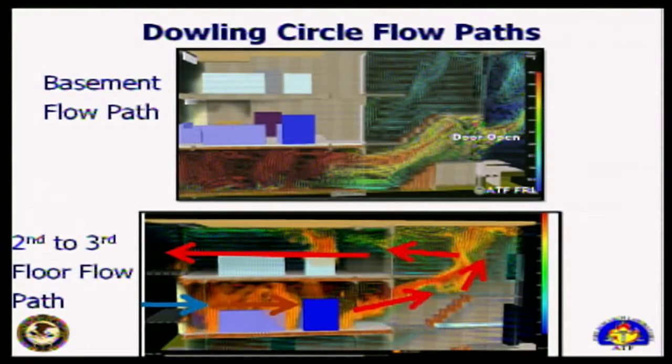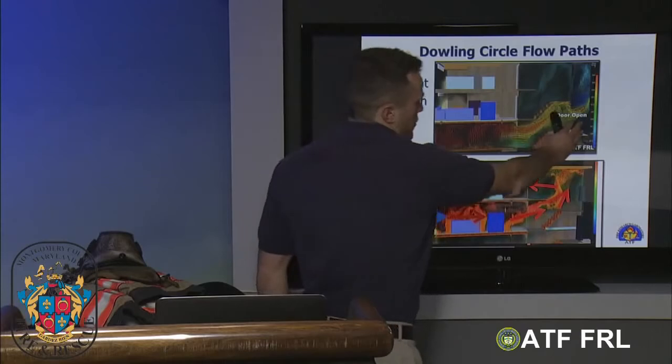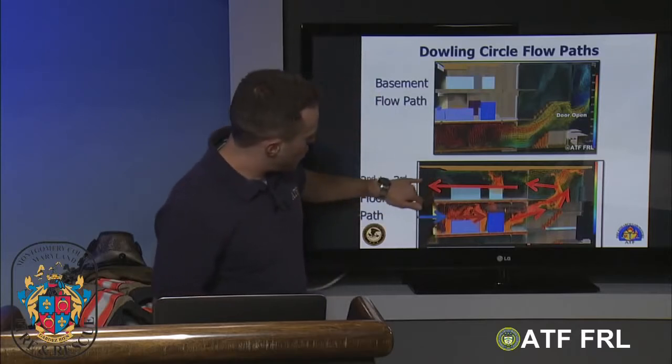So, what we looked at in the last video was this basement flow path. Remember, anytime you have an opening low and an opening high, which is almost every fire we go to, you're going to have a flow path develop. Here, this is Baltimore County, your rear slide or your front door, flow path up. Again, in Baltimore County, this flow path killed Mark. An opening low and an opening high.